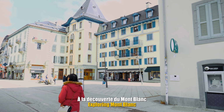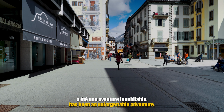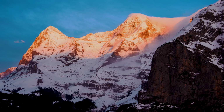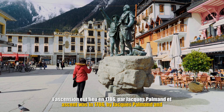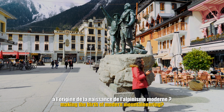Exploring Mont Blanc through these unique perspectives has been an unforgettable adventure. Each journey offers its own charm and showcases the mountain's majestic beauty. Did you know that Mont Blanc's first recorded ascent was in 1786 by Jacques Balmat and Dr. Michel Paccard, marking the birth of modern mountaineering?